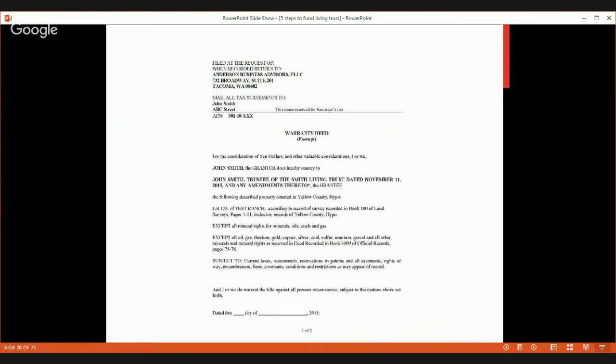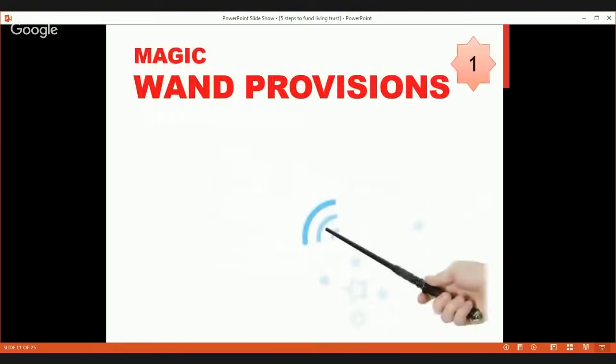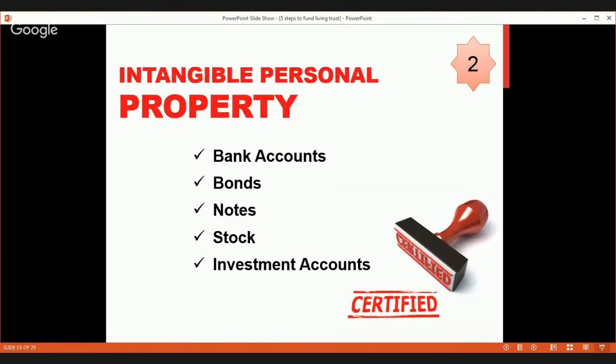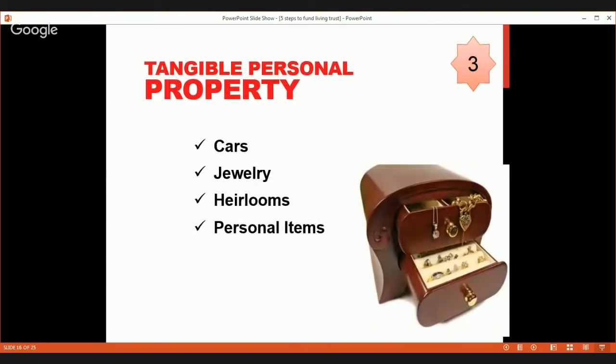So we already went through, I'll go all the way back to the beginning. We had magic wand provisions, which is, hey, I am hereby stating everything that I own is transferred into this trust. We have the intangible personal property. We're transferring bank accounts, stock accounts, even notes, even membership interest in our LLC, everything in. We're making sure it goes in. Tangible personal property, our vehicles, our jewelry, our family heirlooms, all of those things. We're making sure that it's covered in there.